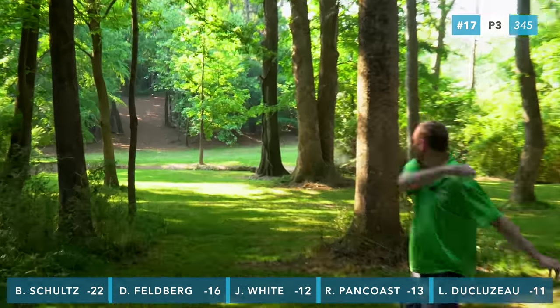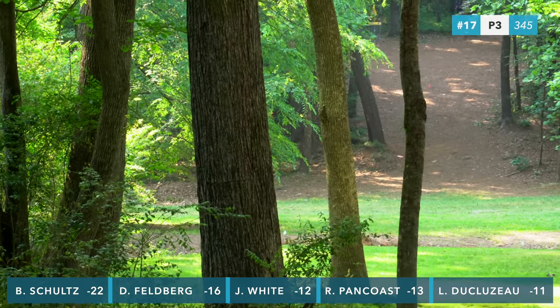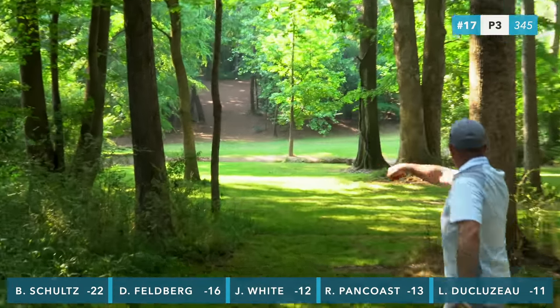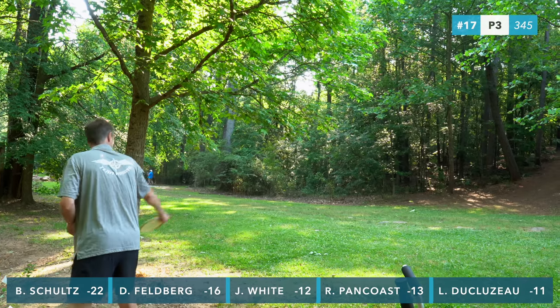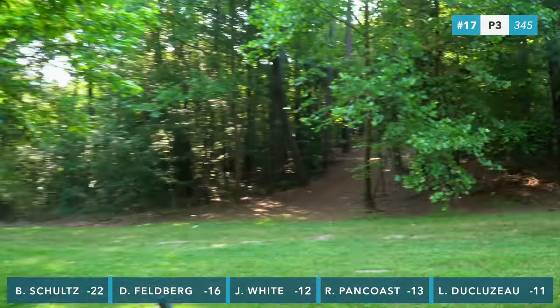Jeff, lefty, just trying to hit the middle of that dirt slope. And he pulls it left. Lionel, also lefty, also turns it over too much. Gonna finish short left. That's a tough spot. Barry with his third shot after OB.